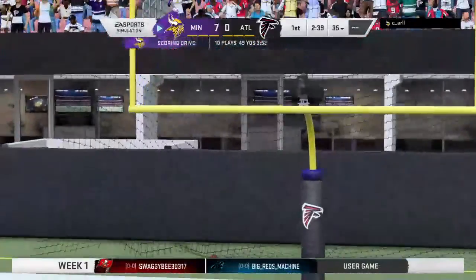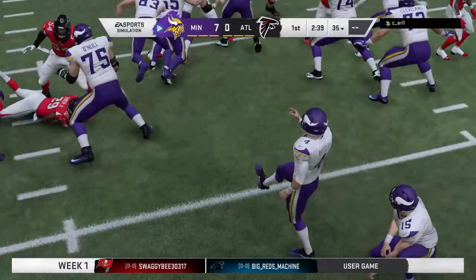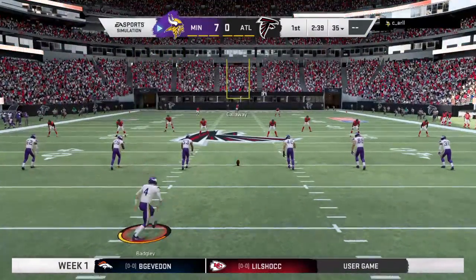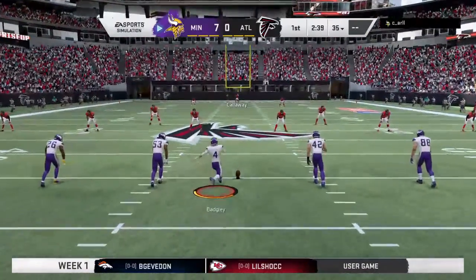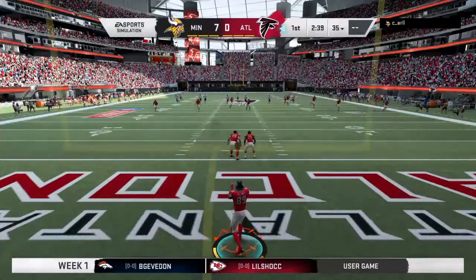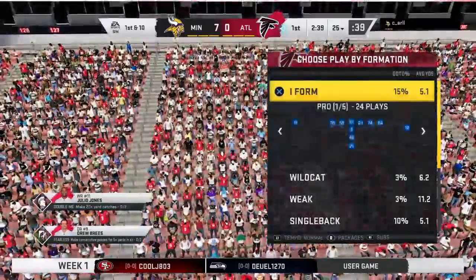Extra point by Badgley, up and good. And that makes the score 7-0. Following the touchdown, Badgley out there to kick it away. And a fair catch signaled for and taken successfully.